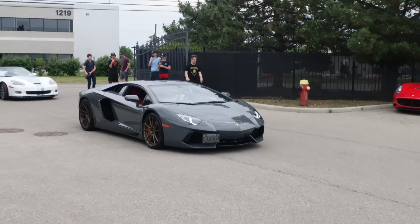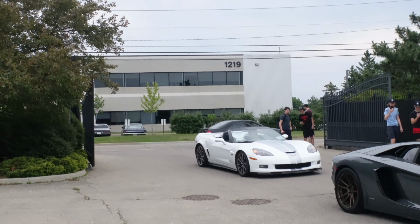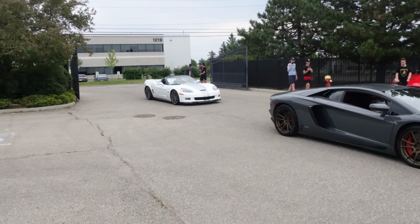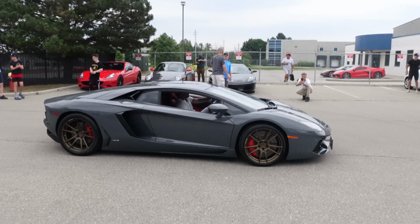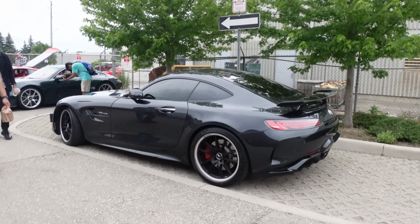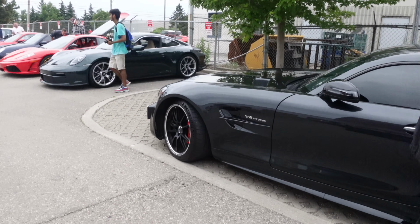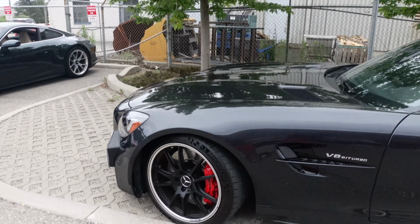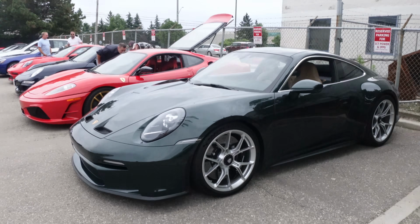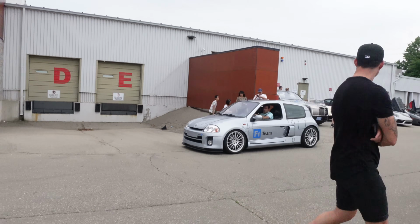Aventador LP700, in my opinion, the best looking Aventador. But behind it is, I think, a 427 Corvette, which again, I'm not a big Corvette guy, but that's a last C6, which is really cool. AMG GTR. Pretty cool, but then we got again Lucas's GT3 Touring.